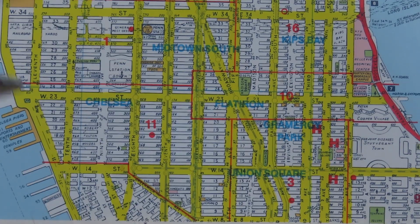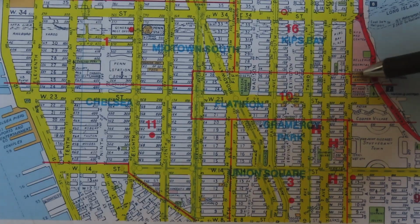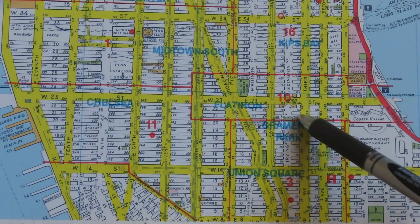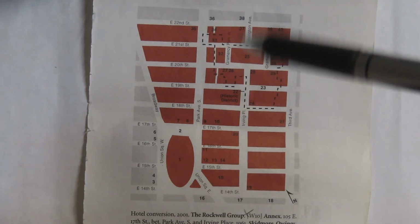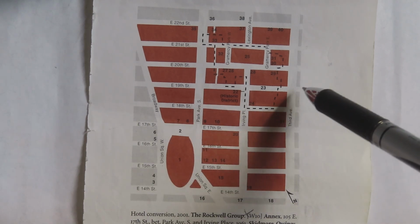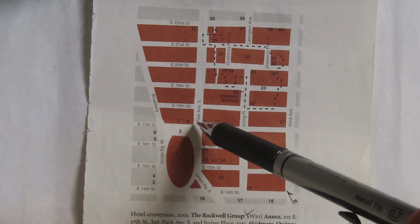Well, here we are again with our Manhattan map, and we see the Hudson River over here, the East River over here, and we'll be visiting a small section of Manhattan right around here. The Gramercy Park neighborhood is considered between 23rd Street on the north, 18th Street on the south, 3rd Avenue on the east, and Park Avenue South on the west.